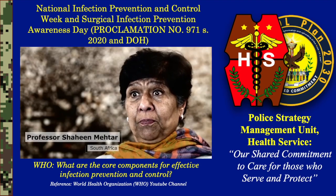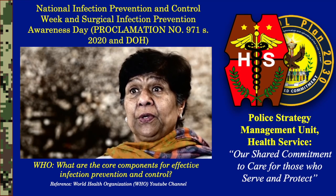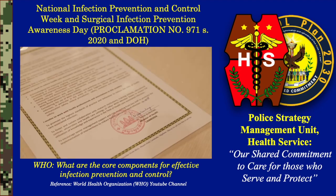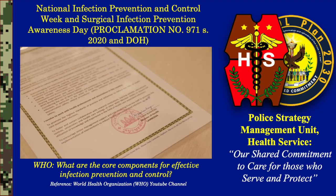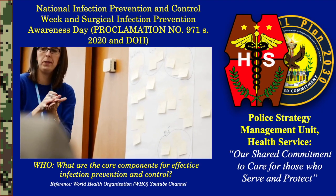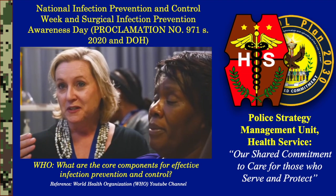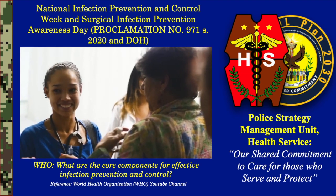The new core components are absolutely essential for us to have for low resource settings because WHO documents carry a lot of clout with the ministries of health. It can prove to be cost effective, but most importantly, the IPC focal people working in healthcare facilities find it a great support and it gives them the clout to do their job properly.